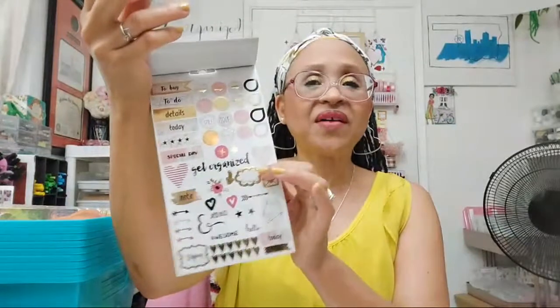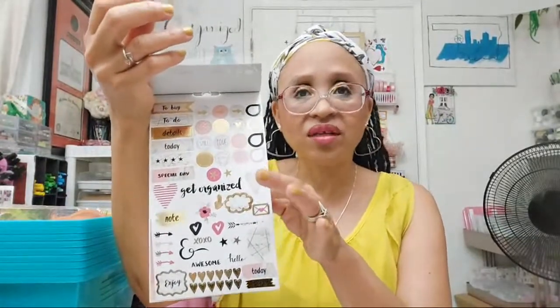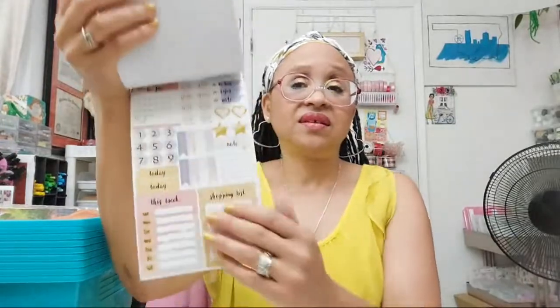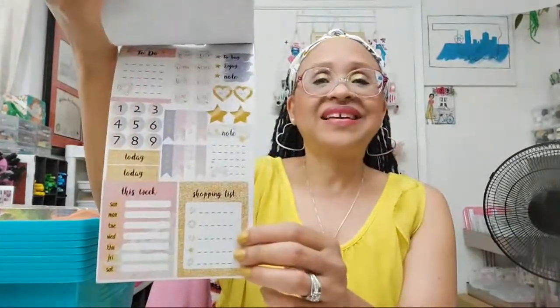And these books are perfect for traveling, whether you're just on the go or you're going out of town and you want to bring some stickers with you. These are perfect. Look how pretty that is.